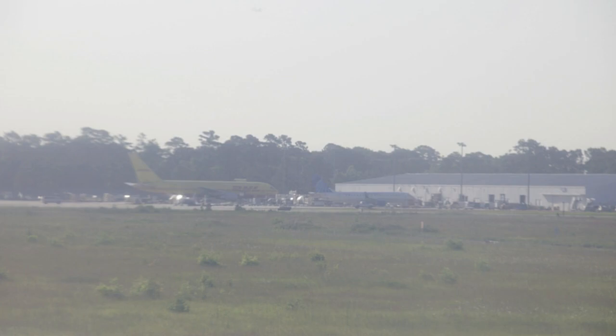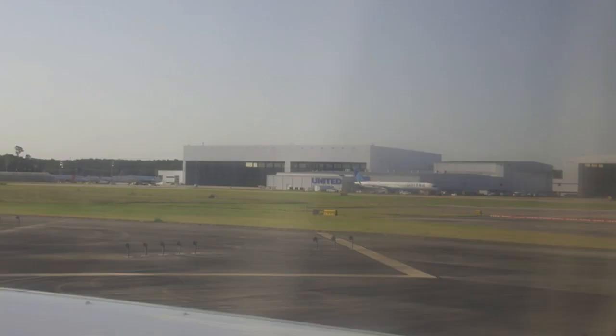That might be my first, or I'm sorry, that's a 762, excuse me. I think I've caught one of those, but still really cool to get it backlit. And then we got a United ERJ-175, probably doing some maintenance or something like that, so looking good.